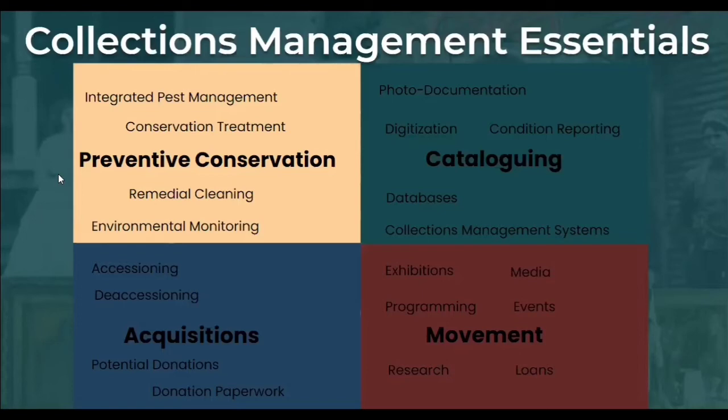And movement, of course, moving the objects within the collection for means of research, loans, exhibitions, programming, events, media, communications. So there's lots of reasons why you would move objects within the collection.